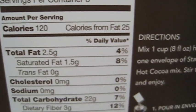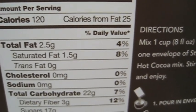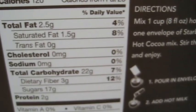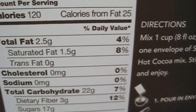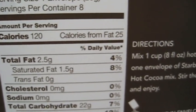Nutrition facts. It's interesting that there's only 17 grams of sugar, and there is a substantial 12% fiber for the day just in a cup of cocoa here.